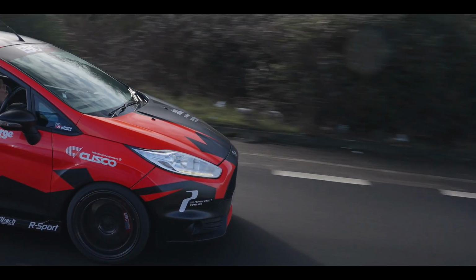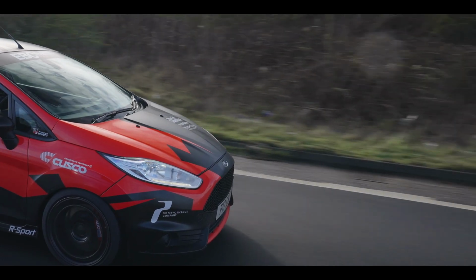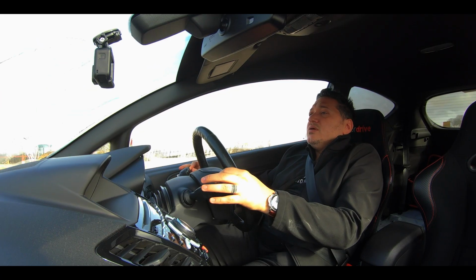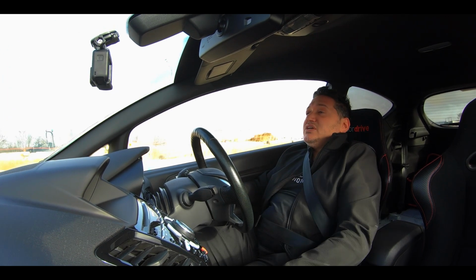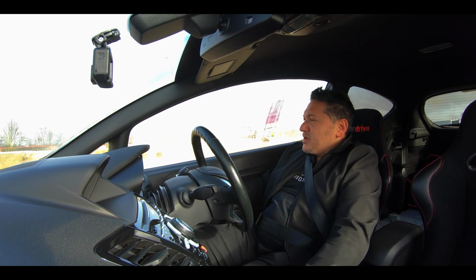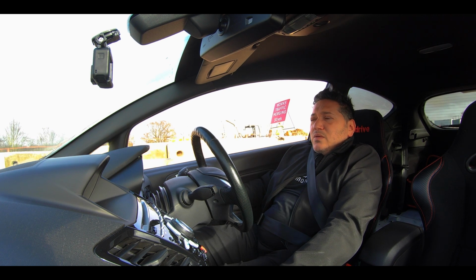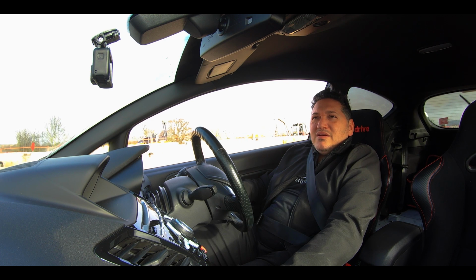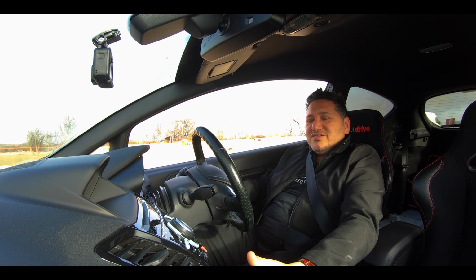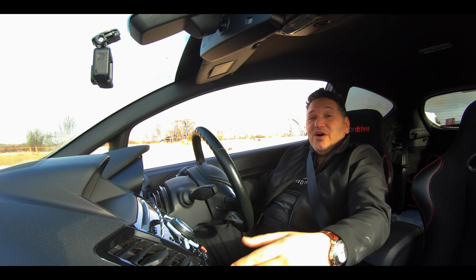The fullback's gone out. The roll cage has now arrived to be fitted at EBC. We're delivering pizzas in the Fiesta ST. Mamma mia, let me go. Listen to that. Looks fast, sounds fast, stops fast. EBC Brakes.